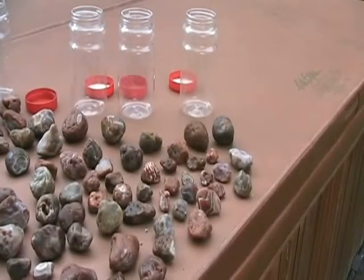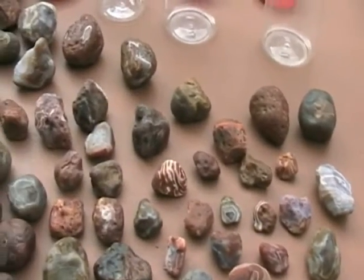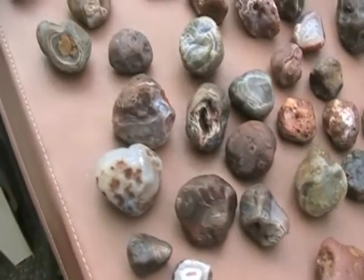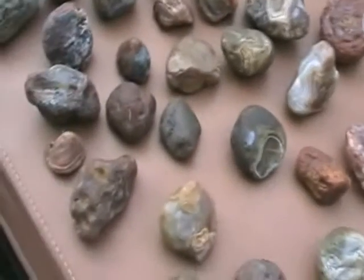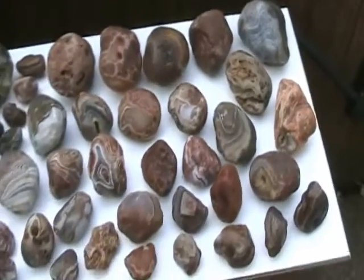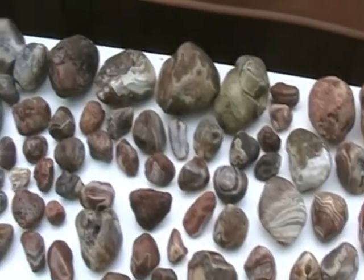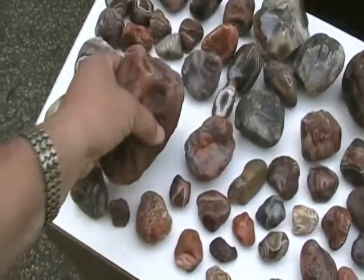Put it with the collection. The collection is growing. Nothing purchased, all picked. Nothing sold either. And there's a spot for the new one.